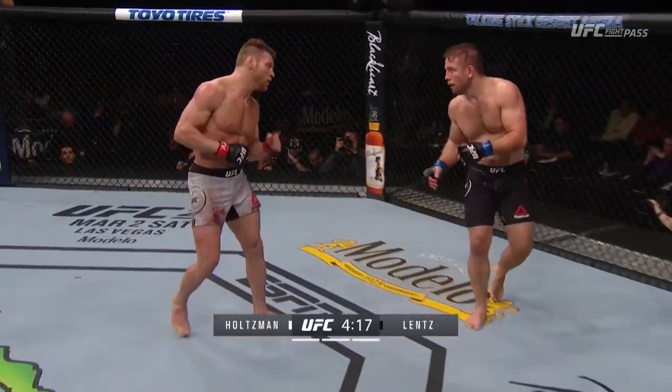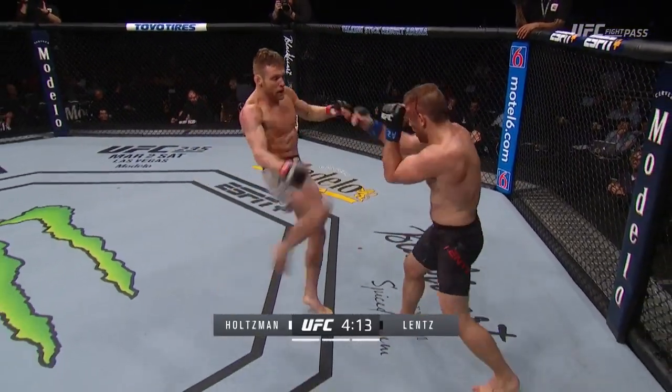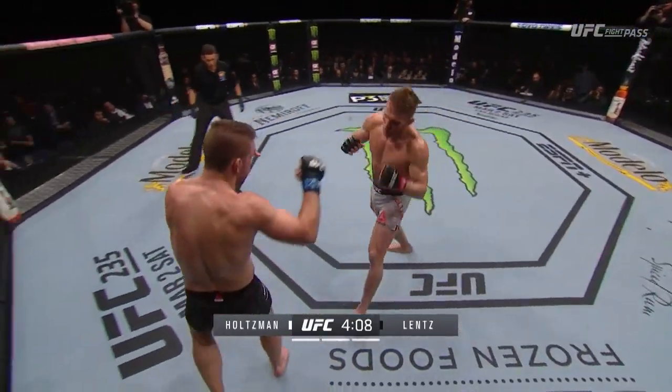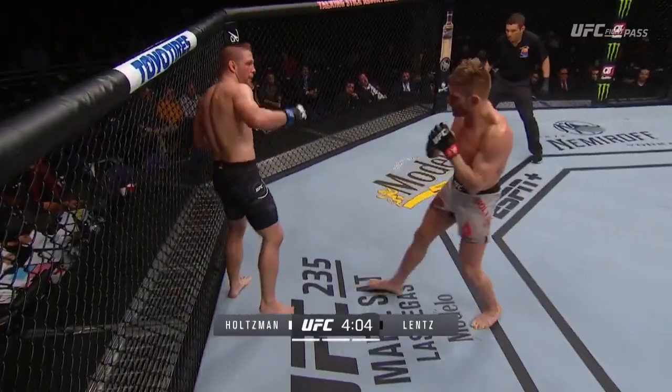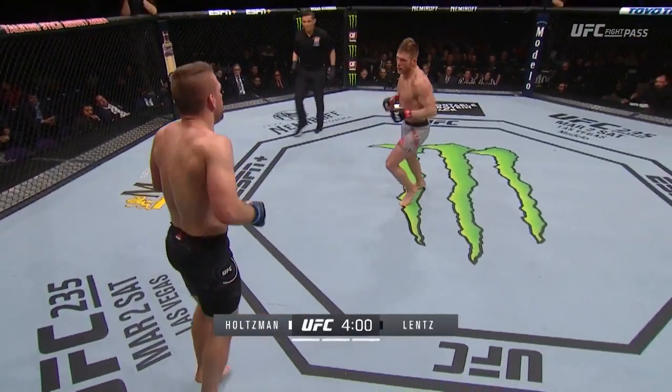Beautiful big right counter. Big right hook lands, but both these guys are digging deep. This is the hard round for both of them. Can go to either one. I'd say Lentz is ahead on scorecards, but he looks a little bit more tired right now than Holtzman, to be honest. Level change from Lentz, nothing doing.